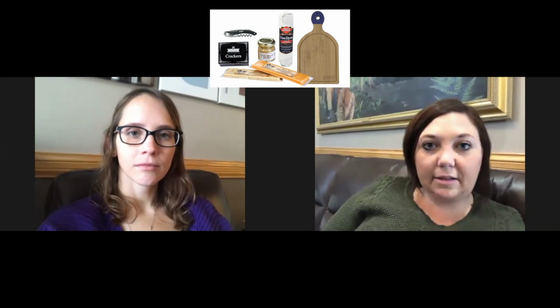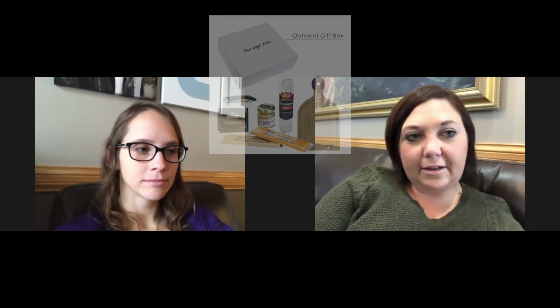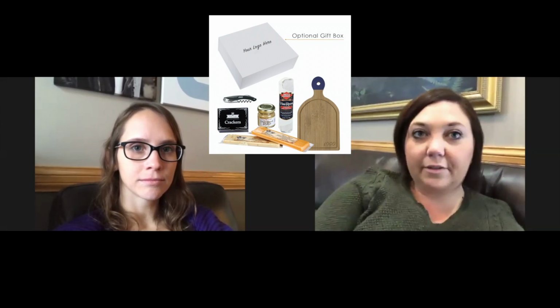So today we're going to talk about a wine and cheese gift set. So this kit comes with cheese, salami, mustard, and crackers, as well as the cutting board with this imprint area. It also comes with a very cool bottle opener. Nice imprint area right there, you can see, perfect for a logo. And I believe we can get this in a decorated box as well. So you have three different areas to put your logo. It's the perfect gift to give to your friends, have a girls' night in, give it to your client as a thank you gift. Perfect for any occasion, really.